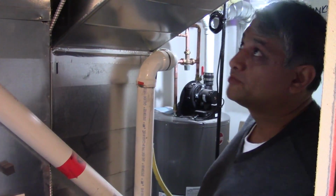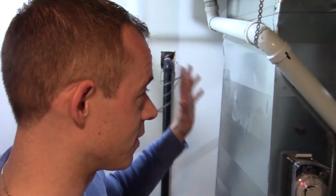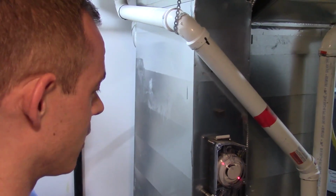That's right. So actually, when I purchased this property, there was an oil tank in here. It was an oil furnace. Wow. So I've replaced the entire furnace. The ductwork was pretty much the same. We just kind of moved it a little bit. But the furnace is brand new.